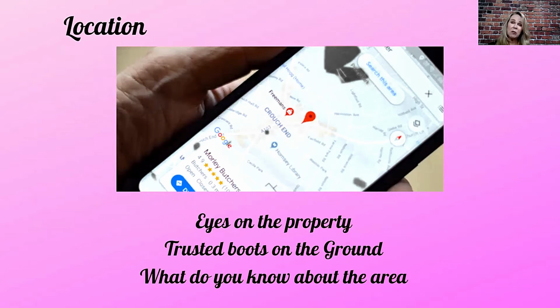But in this case, what we're talking about is, can you put your eyes on the property? Sometimes people like to invest out of state, which is completely fine. But if you can't put your eyes on the property for inspections and just to see what the condition is, what do you know about the area? Do you have trusted boots on the ground? Now, we talk a lot about trusted boots. So trusted boots is someone that you would say, yes, they know what they're doing. You're not just calling up some person and saying, hey, go by and drive this property for me. You could, and people do, hire people to go and take pictures and send them, but that's really not the same thing. So you just want to make sure that the location is good.